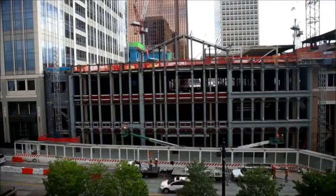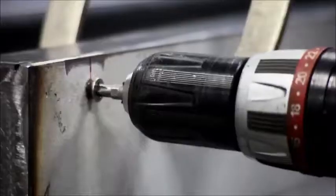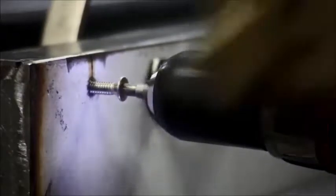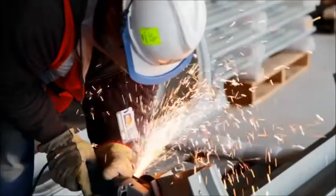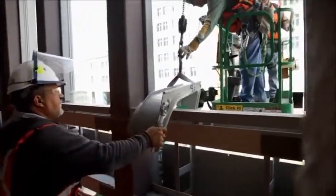I think that, in a nutshell, shows the importance that people attach to cast iron, that it's worthwhile for a developer to carefully disassemble a cast iron facade, put it aside, restore it, and re-erect it, because it is a non-reproducible architectural resource.